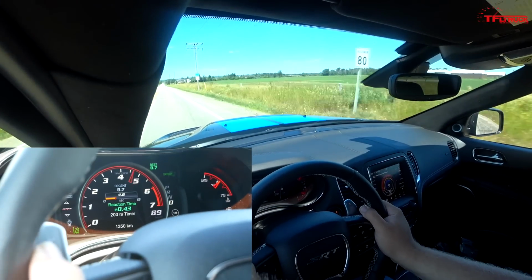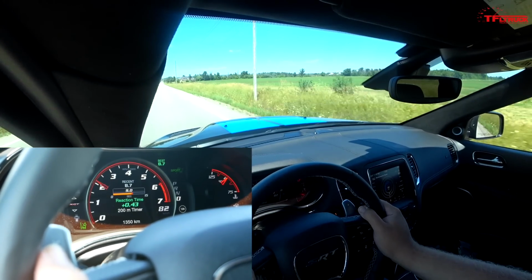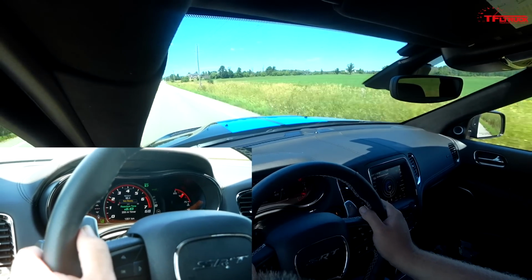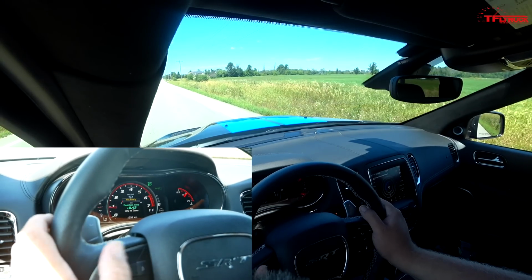Ooh, 0.43, not a bad reaction time. But you guys know I want to try again, so let's just zoom out the camera a little bit for you so you can see what I'm doing a bit. And I'm on a nice empty road, so I'm going to come to a stop one more time. Let's see if I can beat a 0.43.